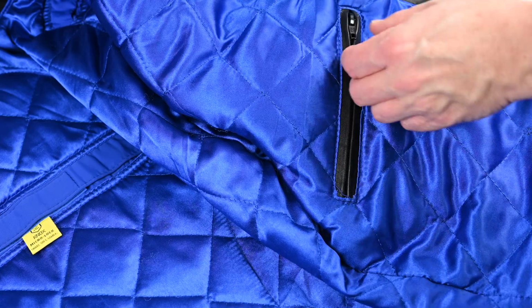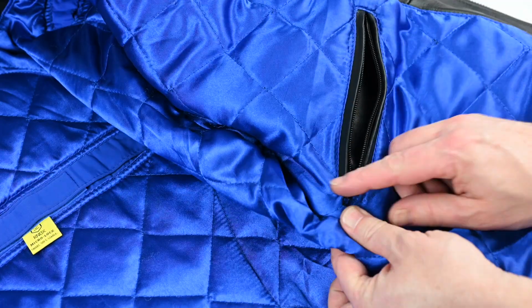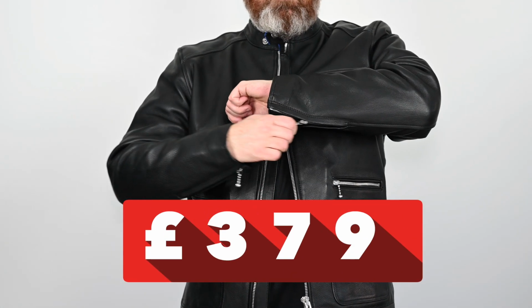So what does this level of quality and attention to detail cost you? Probably a lot less than you think. The 74 Scuftuf is yours for £379.